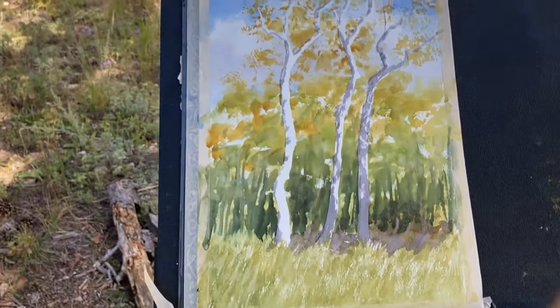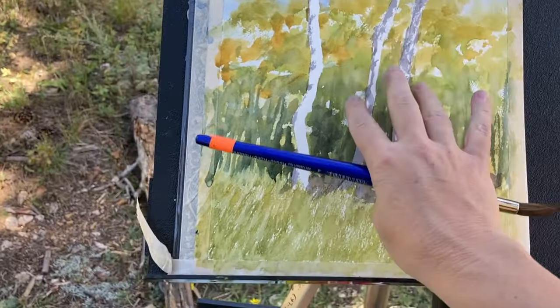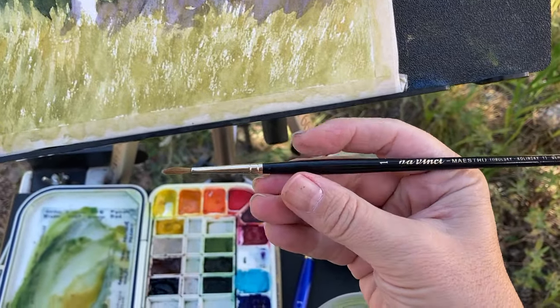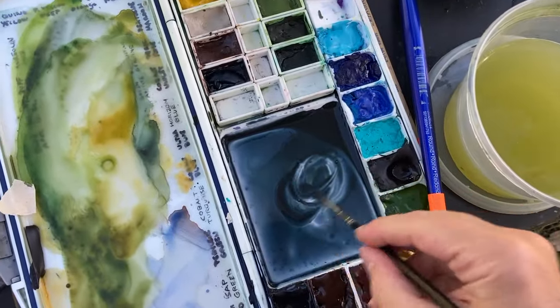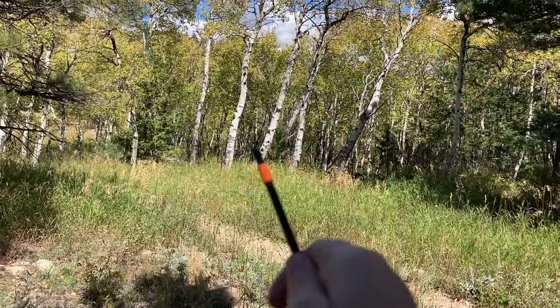Okay, now my favorite part, the jewelry is what I call this. Got my little DaVinci brush here, and mixed up some shadow, not shadow, the black part of the tree color, I don't know what to call that, these bits.